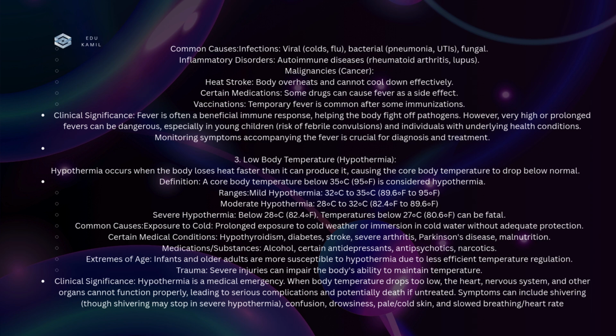Ranges: mild hypothermia, 32°C to 35°C, 89.6°F to 95°F. Moderate hypothermia, 28°C to 32°C, 82.4°F to 89.6°F. Severe hypothermia, below 28°C, 82.4°F. Temperatures below 27°C, 80.6°F, can be fatal.